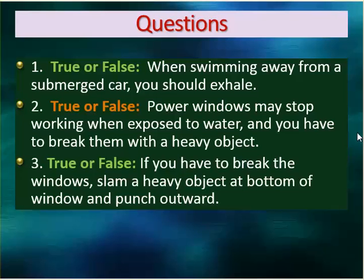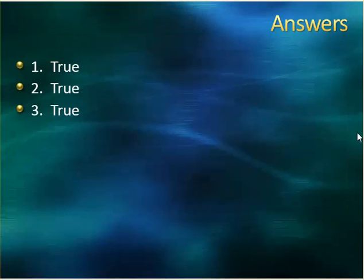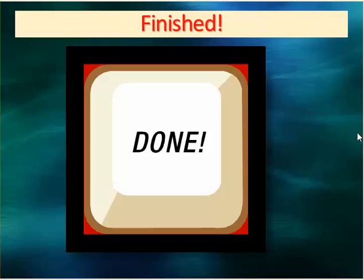Number 3, true or false? If you have to break the window, slam a heavy object at the bottom of the window and punch outward. Answers. Number 1 is true, number 2 is true, number 3 is true. Finished.